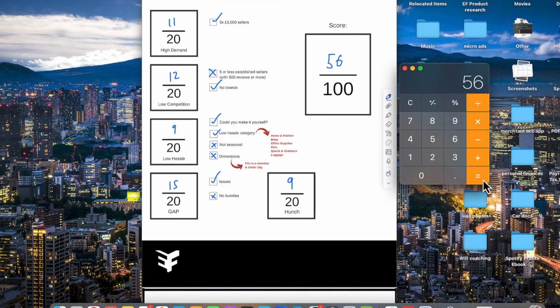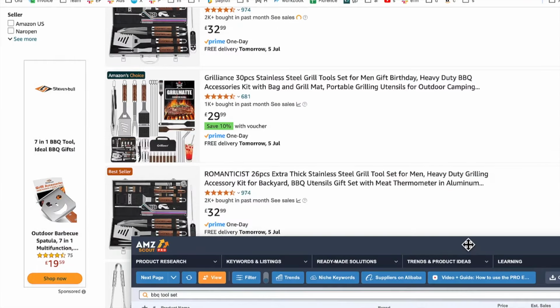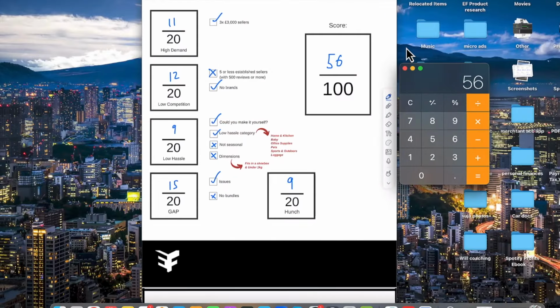Now, 56 out of 100 if you're expecting this to sell all year round and make you money, evergreen. However, if you acknowledge the fact that this product is seasonal because it's a barbecue tool set, then actually, it's a lot more than 56. It could be closer to maybe 70 out of 100 if you bear that in mind. But it's such a big if, I feel like it needs a relatively bad score, so you pay attention to that. Don't be afraid of seasonal products. As long as you time them correctly, you can make a lot of money from them. So yeah, give it a go.